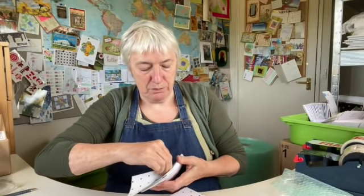Okay, so spotty envelopes. It's good to pass these things on. I've had these in the drawer since I got back from India, which is 9 years ago. So now it's your turn to have them.